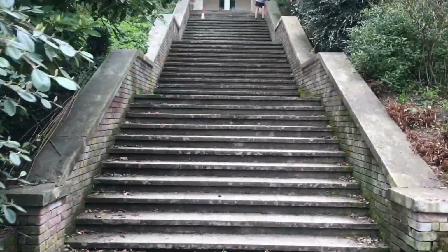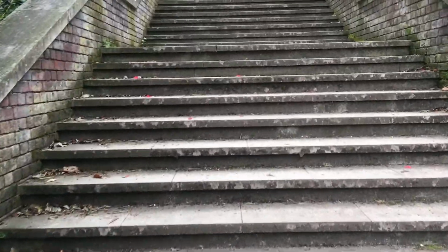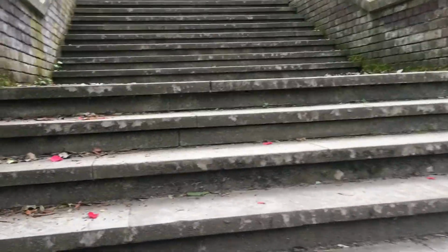Let's go up here. This looks like a little bit of a climb, but it is worth it, I promise, when we get to the top and you can have a look at the view.